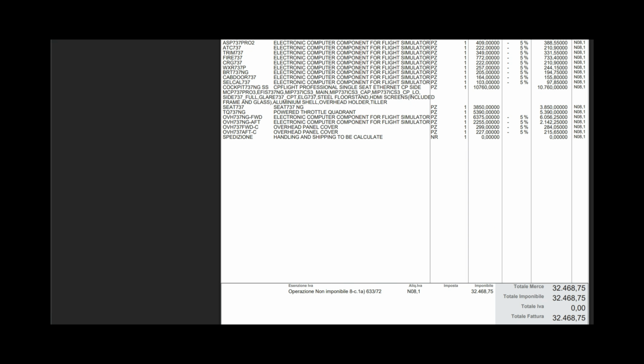with CPflight, and if you can tell here, it's a full-blown cockpit, so you're not going to say, oh, I'm missing this, or I can't try that. Nope, you get the full-blown experience. It's 32,000 euros, 32,468 euros.